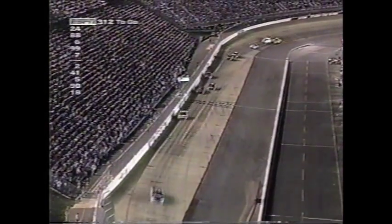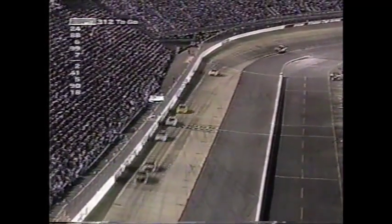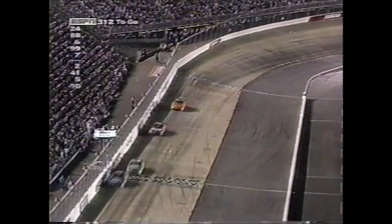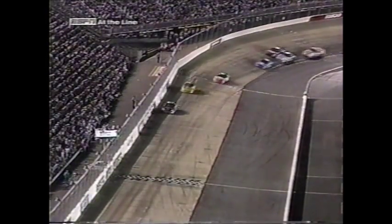Three, 24, 88, 6. Jeff Gordon, Dale Jarrett, Mark Martin. As we see Kyle Petty slow on the apron of the racetrack. Let the field go by here. You see where your favorite driver is running on the racetrack. Who he's racing with. Here come the leaders once again.